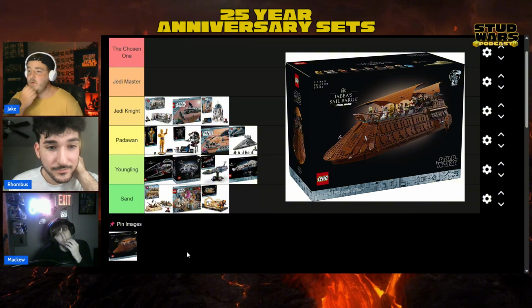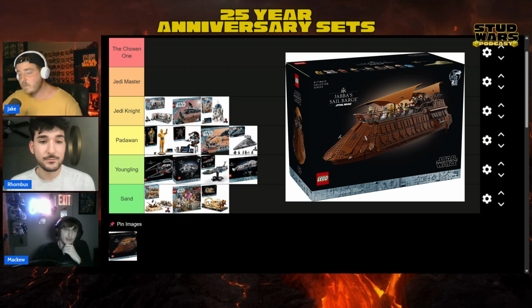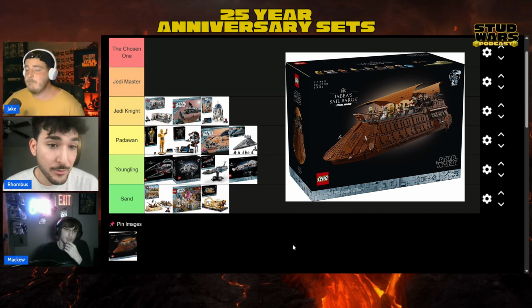The set is cool. I was thinking the front, top of Youngling, like the front of Youngling. Yeah, because I'm thinking of it from the perspective of what sets I would buy. Comparing it to the sail barge, all the sets on Padawan I would rather have than the sail barge. I'm taking away the price and just thinking about the build itself and the figs, and I think I'd put the Sith Infiltrator way down.